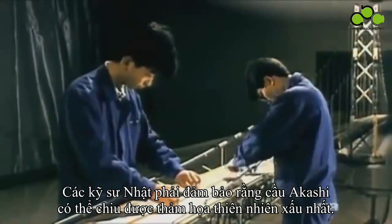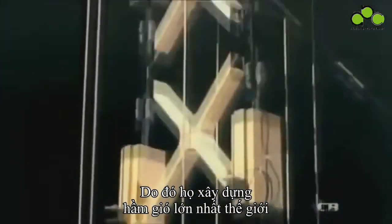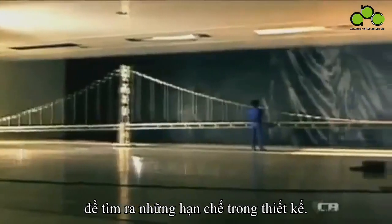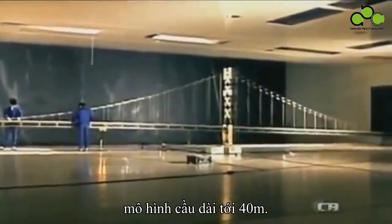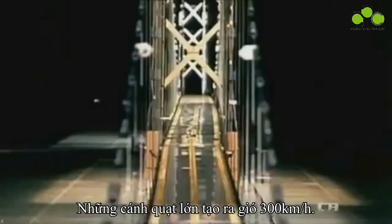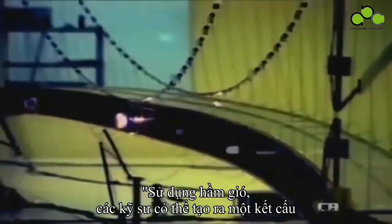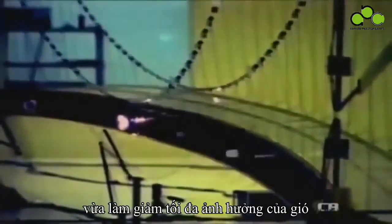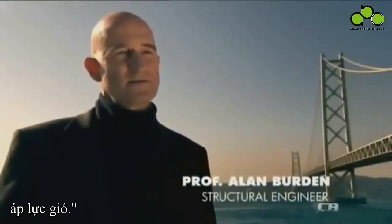Japanese engineers must ensure the Akashi Bridge can withstand the worst nature can throw at it. So they build one of the world's biggest wind tunnels to explore its design limits. Even at 100th scale, the model of the bridge measures 40 meters. Huge fans generate the equivalent of 300-kilometer-an-hour winds, so the engineers can test and refine their design. By using wind tunnel tests, the engineers were able to devise a structure which would both minimize the load generated by the wind and also be stiff enough to resist any loads which the wind would cause.